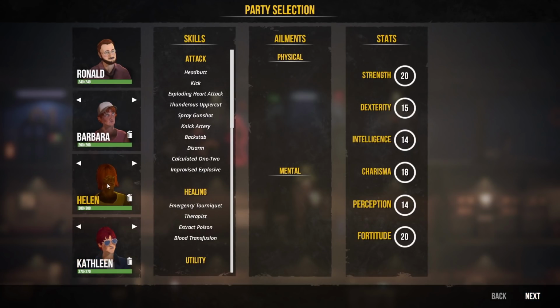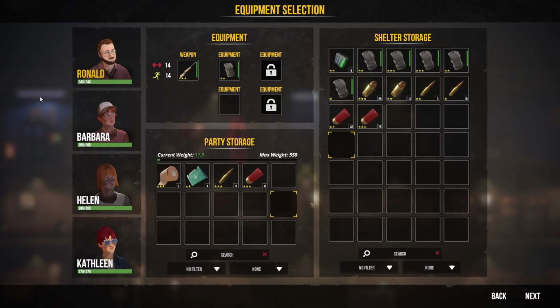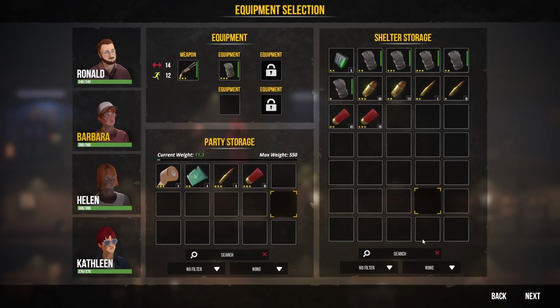But the important thing is that Helen has got backstab. She's in the back row. Kathleen has backstab. She's in the back row. That's kind of what we need. Okay, so everybody's got the stuff they need. The only change really is that Barbara has got a shotgun. Because normally Barbara is a kind of bladed weapon person. But we don't have any bladed weapons back at the base.